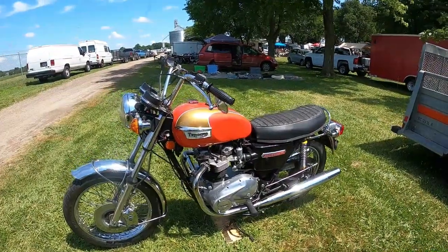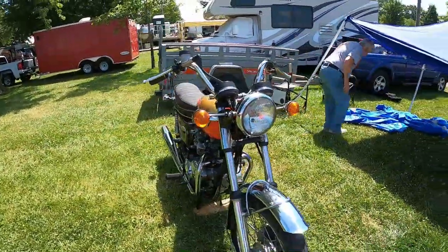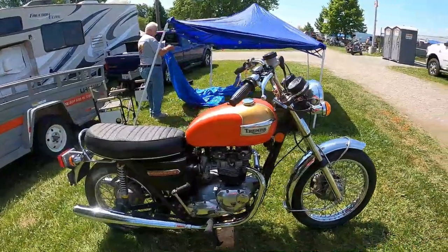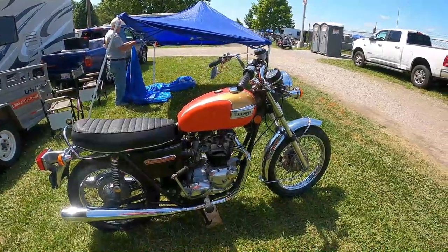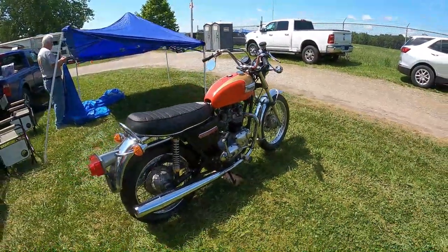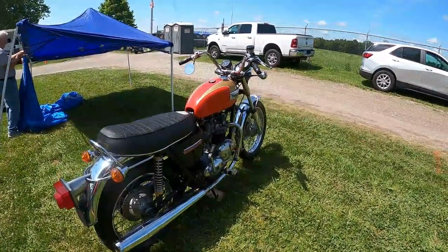So this is a 73 Bonneville. Yep. And this is oil frame, but they got the frame geometry down right in 73. And you got the 5-speed and disc brakes. So if you're looking for a Bonneville to ride, you don't want to pay up for a pre-oil frame. This is a damn nice bike.